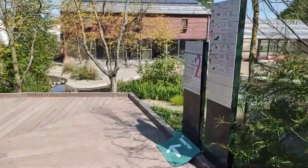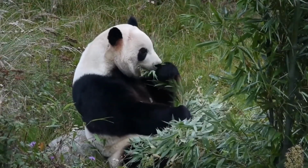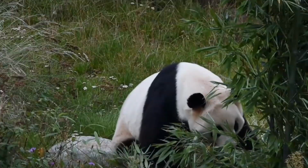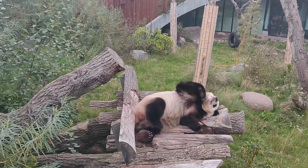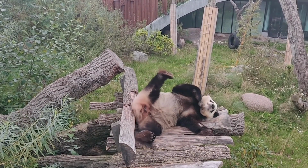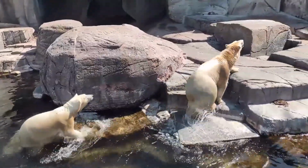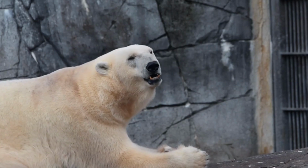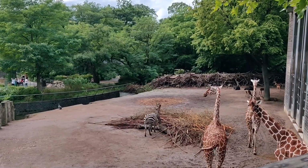A visit to Copenhagen Zoo wouldn't be complete without seeing their star residents, the giant pandas. Witness these captivating bears munching on bamboo or lounging in their specially crafted enclosure, which perfectly mimics their natural habitat in China's Sichuan province. And not just pandas. Prepare to be awestruck by the polar bears at their icy grotto. These magnificent Arctic predators can be seen swimming and playing in their expansive enclosure. Other animals you can find in this zoo include lions, zebras, and giraffes.